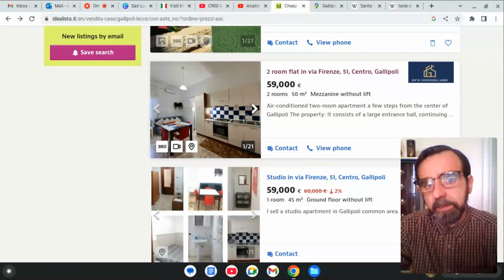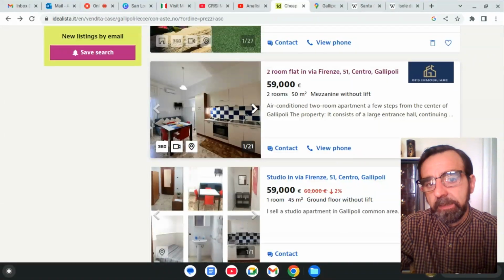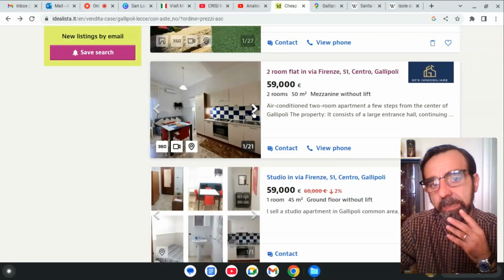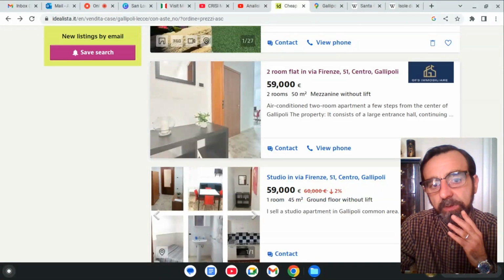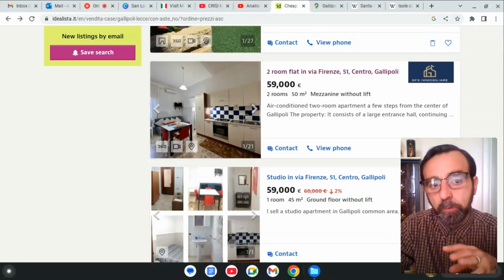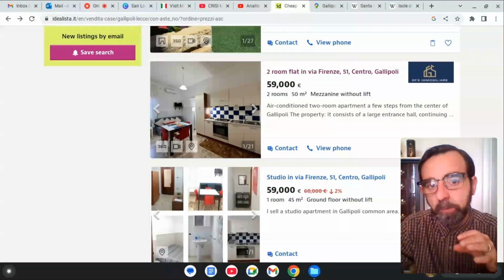Okay, then we have two-room flat in Via Firenze, 51 Centro Gallipoli. Now, air-conditioned two-room apartment, a few steps from the center of Gallipoli. Now, this, for example, okay, it's two rooms, 50 square meters. Again, as I can see, the price per square meter is around 1100 euro. That is not bad. We are a tiny bit over 1000 euro per square meter because I'd say the average in this area could be around 2000 euro per square meter. So whatever we find under 2000 euro could be a very, very good investment opportunity.